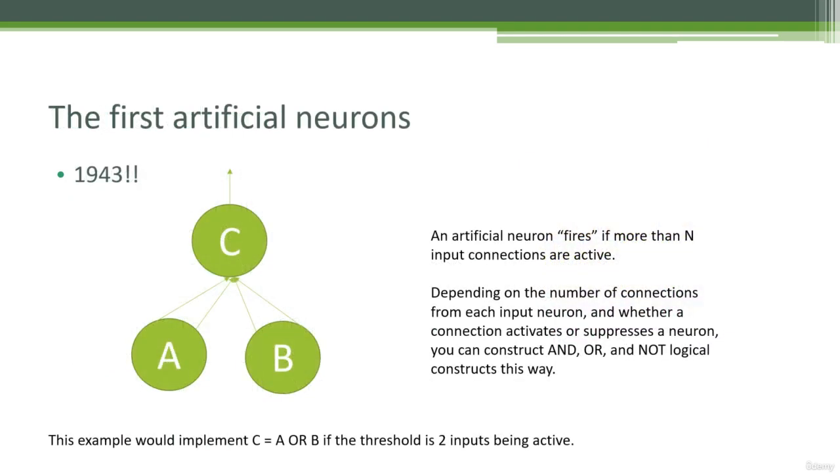So at one point, someone said, hey, the way we think neurons work is pretty simple. It actually wouldn't be too hard to replicate that ourselves and maybe try to build our own brain. And this idea goes all the way back to 1943. People proposed a very simple architecture where, if you have an artificial neuron, maybe you can set up an architecture where that artificial neuron fires if more than a certain number of its input connections are active.